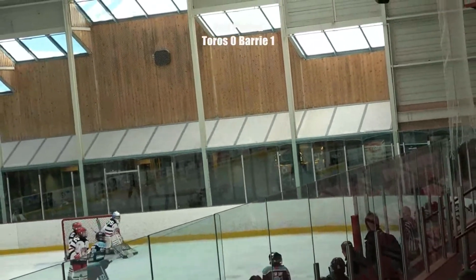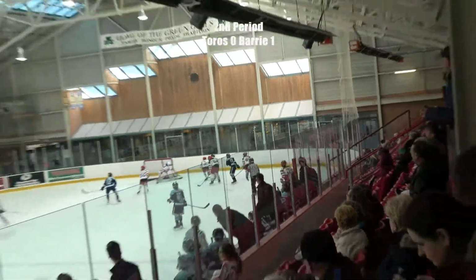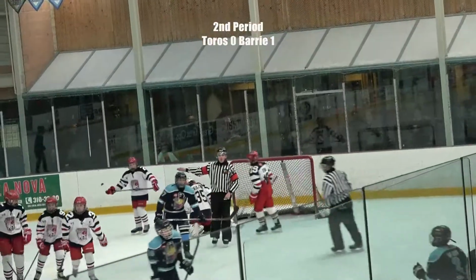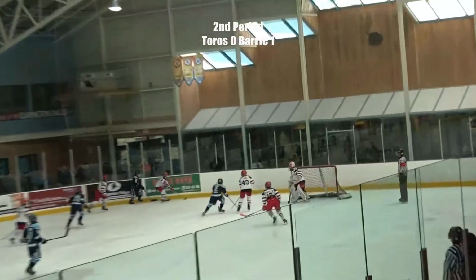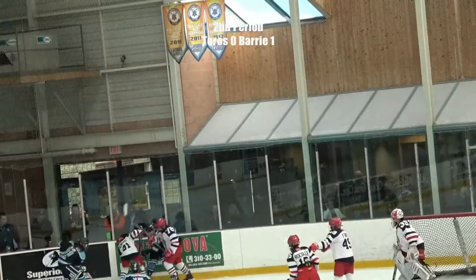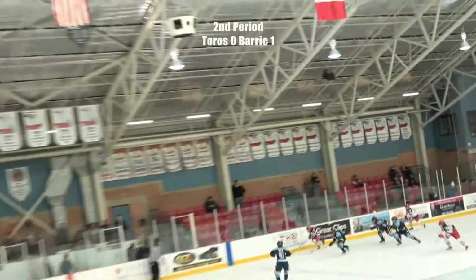Trying to walk it out in front in the left-hand corner. Setting it up in front, and Galton read that well. He used his stick to control it and throws it in the blue paint. Face off by Barrie, one in the offensive zone. Trying to win that battle in the corner is Sear. And it goes to Aiden Howard getting it out.